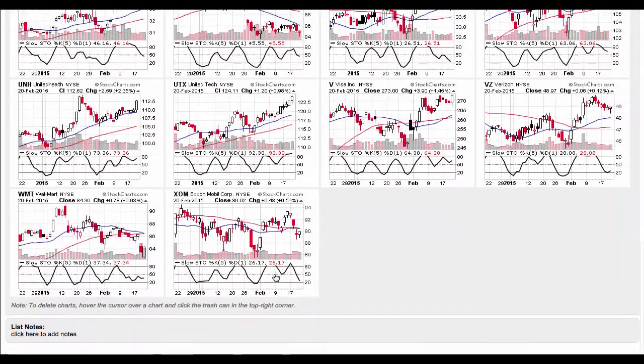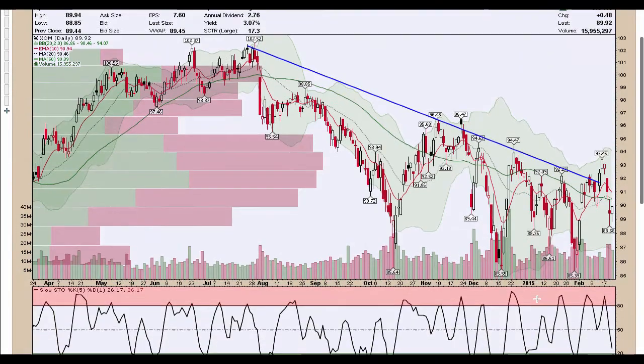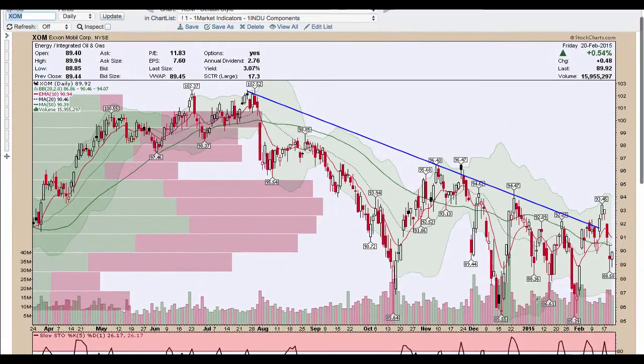Okay, and then you have Walmart, which saw the news of having to increase wages, and of course ExxonMobil, energy starting to look better. Trying to get a breakout here. We'll see how that goes with crude oil prices moving off the highs last week.